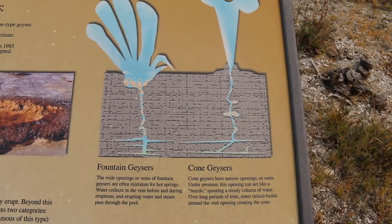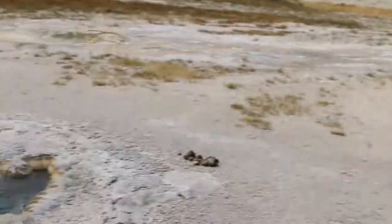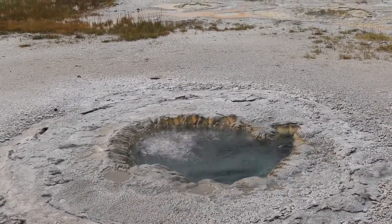Have narrow openings or vents, and under pressure the opening can act like a nozzle spouting a steady column of water. Fountain geysers have wide openings and water collects in the vent before and during eruptions, and then the erupting water and steam pass through the pool.